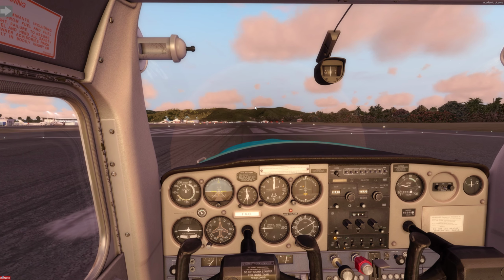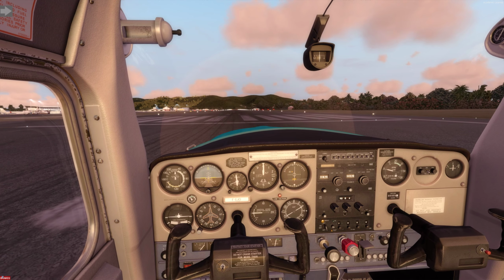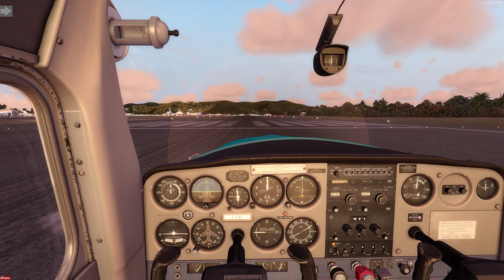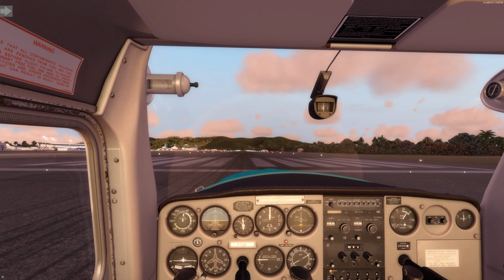Alright, and here we are at Princess Juliana Airport, ready for a nice evening VFR takeoff over to St. Bart's. Mixture is rich, carb heat is cold. Bring the power in. Engine instruments are in the green, power looks good. Let go of the brakes.